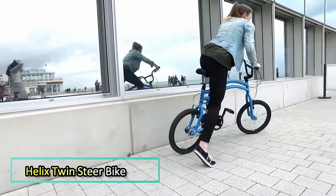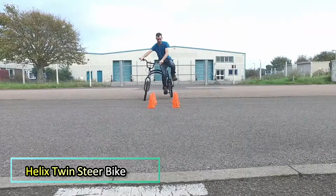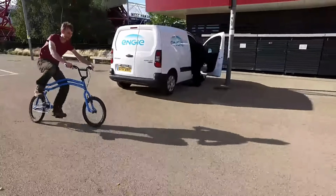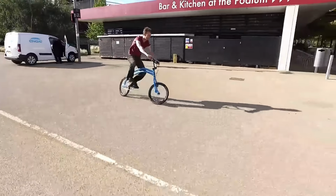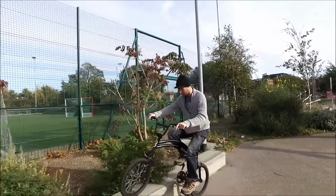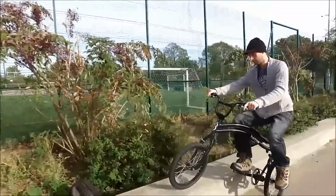Helix Twin Steer Bike. The Helix Twin Steer Bike breaks all the rules by letting you steer both the front and rear wheels independently. Want to ride sideways? Go for it. Spin in place? No problem. It's not just a bike, it's a personal circus on wheels.